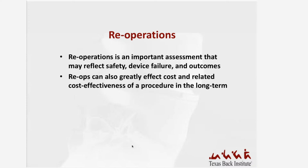It's a little fuzzy because it also includes some of the adjacent levels, but reoperations, obviously, Dom said, if you have to salvage an artificial disc, you got to do another operation, do a fusion. So let's look at some of the data there.